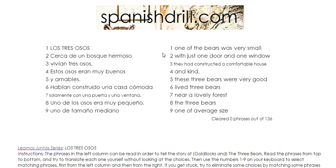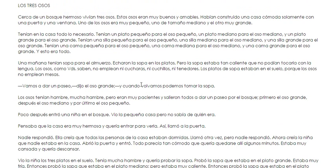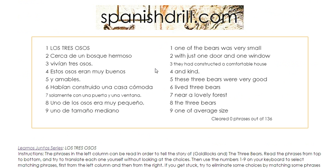I'm looking at the page for Los Tres Osos, or the Three Bears. This is the text of a fairy tale in Spanish, and above it I have the SpanishDrill.com vocabulary quiz. This is actually a Leamos Juntos, a Let's Read Together quiz, so it's a little bit different.